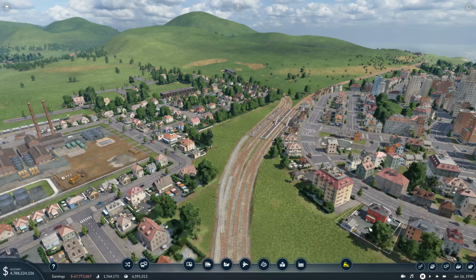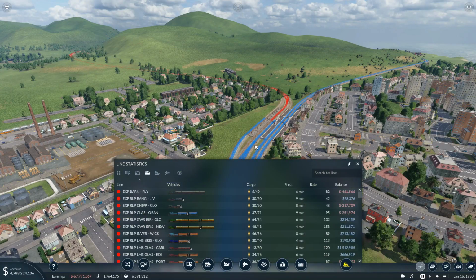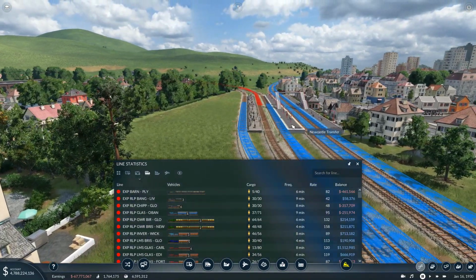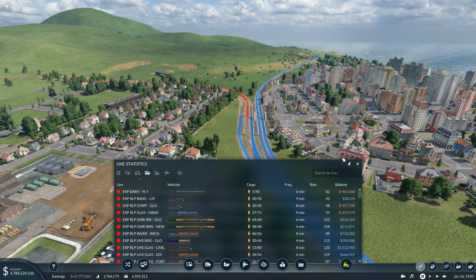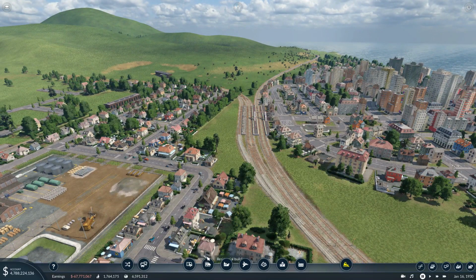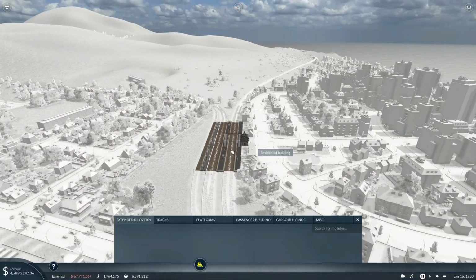In fact, let's have a look at the lines. Give me trains, please. So that's going through. There is another train that goes in there. Yeah, but we're going to want a double stop for our Flying Scotsman. Right. There's no train in there at the moment, so let's get that configured.